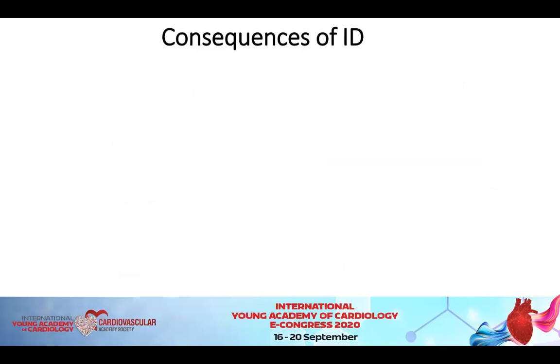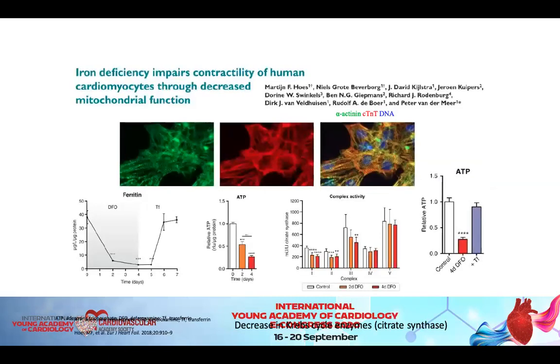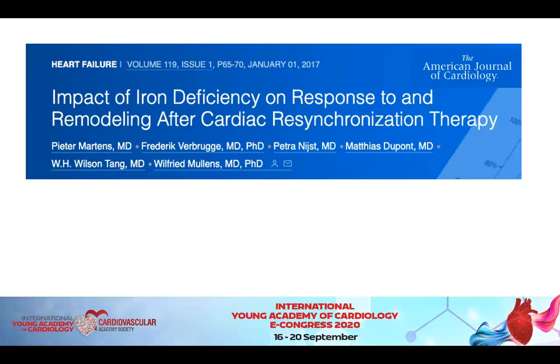Iron deficiency has several consequences. It causes anemia, of course, and structural cardiac abnormalities. In fact, iron deficiency impairs contractility of human cardiomyocytes through decreased mitochondrial function. It also impacts badly the response to CRT therapy and left ventricular remodeling after cardiac resynchronization therapy.